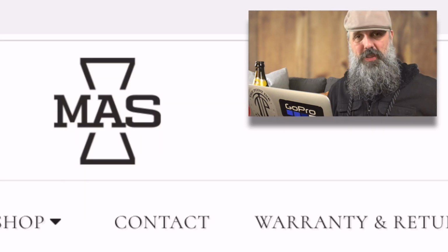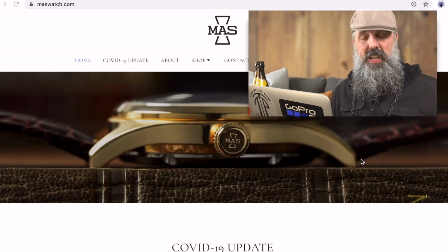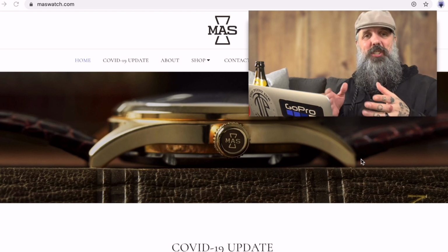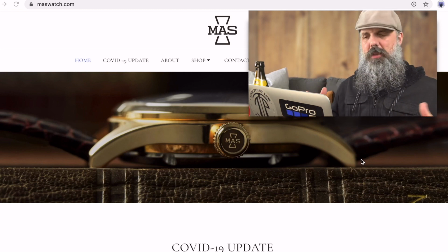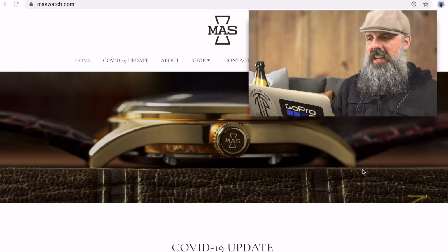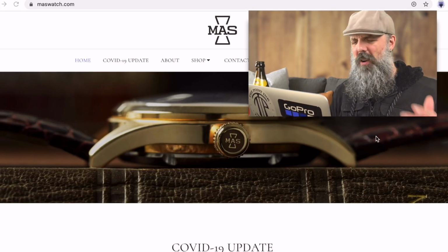Now, Mass stands for Matthew and Son. It's run by Matthew Francis and his son Tate, who share a unique kind of father-son relationship and also a love for watches. And he started this little MicroBrand company out of Australia. There he is right there with his son. Very, very cool company, very cool guy.